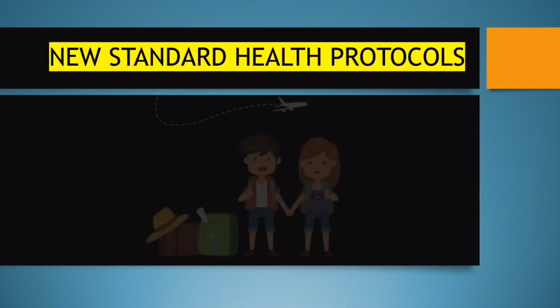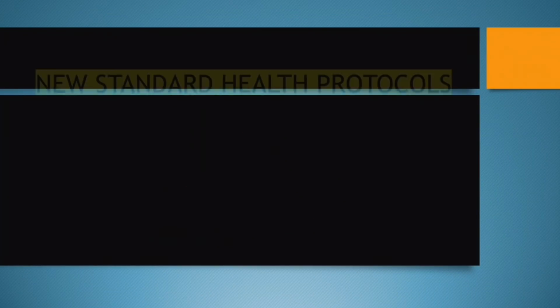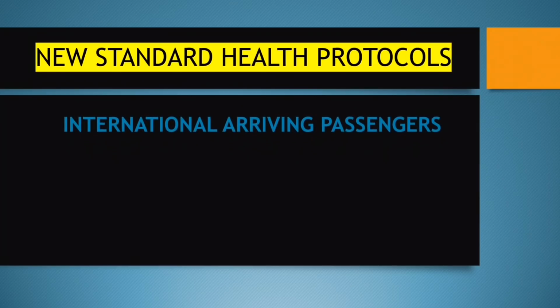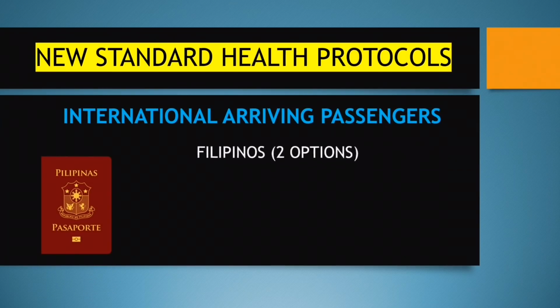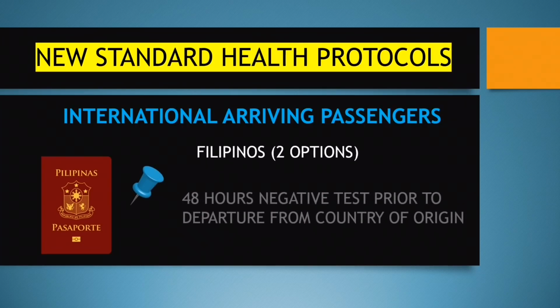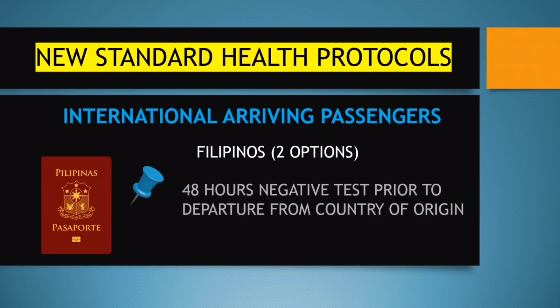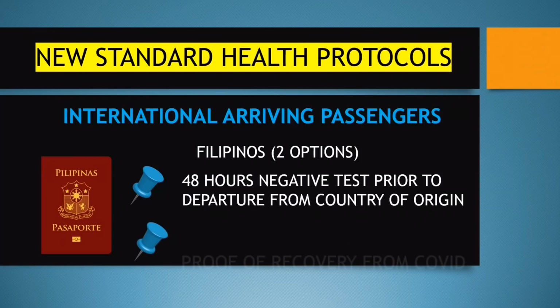Here are the new standard health protocols for all arriving passengers. If you are a Filipino or a Philippine passport holder or a dual citizen, you have 2 options. Either you can present a negative RT-PCR test prior to departure from the country of origin, or you can also present proof of a recovery from COVID.